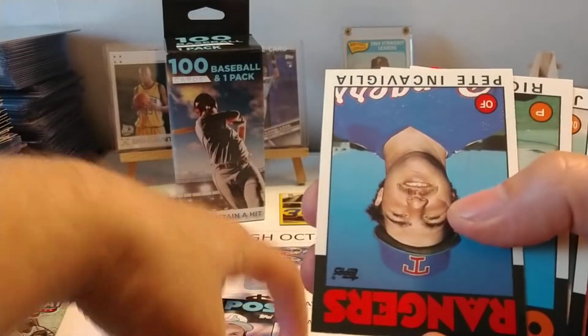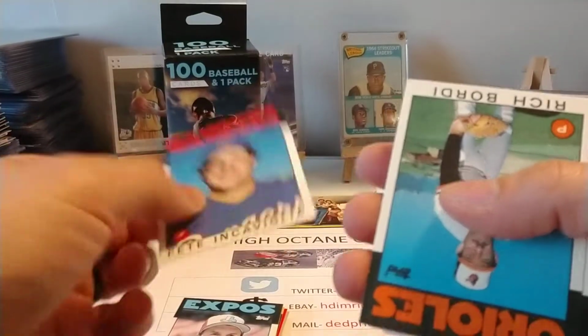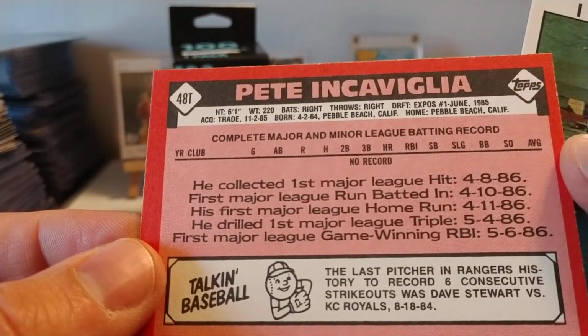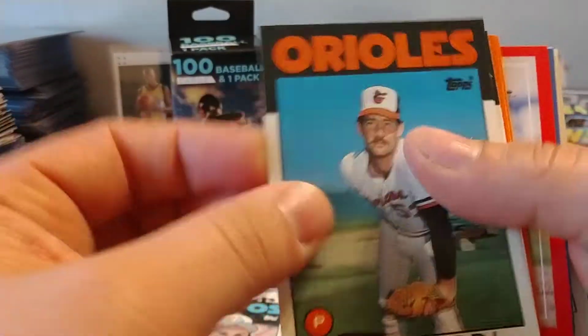86 Topps. I may try to put together a set of that whenever I open that box of 86 Topps. Is that his rookie? That is Pete Incaviglia's rookie. We'll set that one aside. I don't know, I'll have to look that one up. That one might have a tiny bit of value.